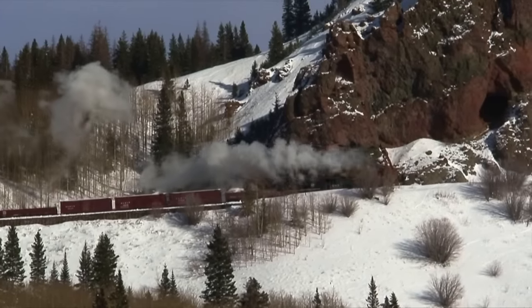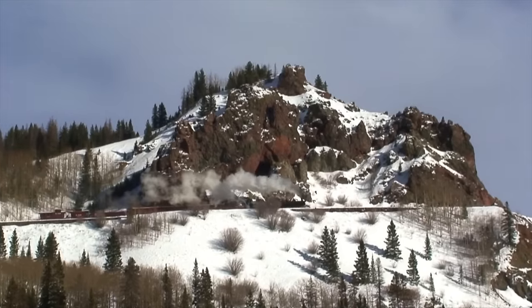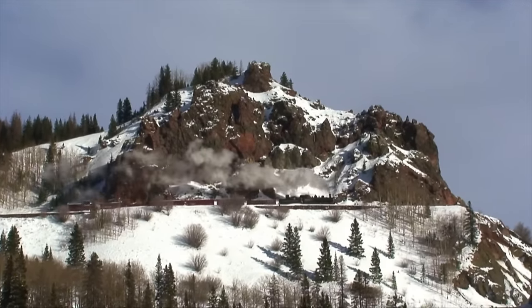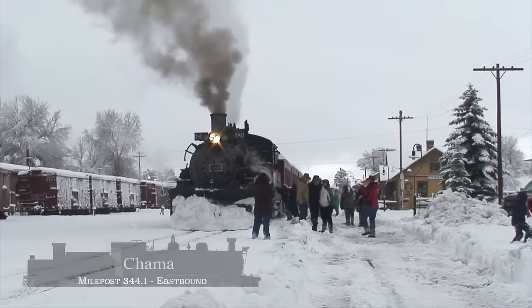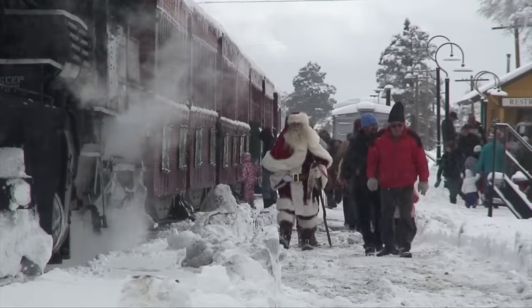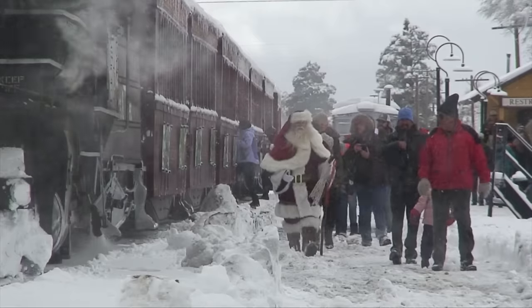The Cumbres and Toltec runs from Chama, New Mexico, to Antonito, Colorado, at between 8,000 and 10,000 feet in elevation over Cumbres Pass, and by mid-October several feet of snow can be on the ground in various places on the line. And in early December, the railroad operates Santa Claus trains for a couple of weekends, where the train and snow and Santa make for a perfect winter holiday setting.